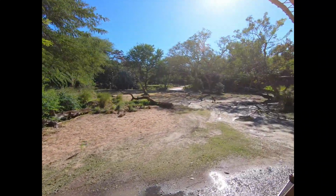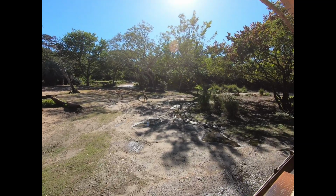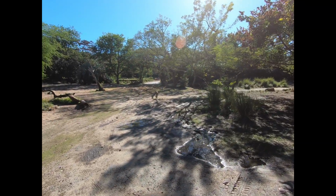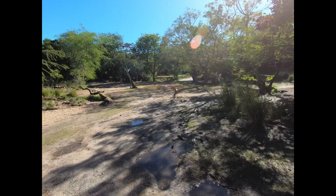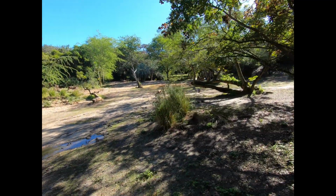Oh, very cool. Bontebok off to our left. Bontebok are very rarely seen in the wild anymore, just on reserves like this. At one point, there were only 17 left in the entire world. That's why it's so important to have reserves just like this to help protect wildlife.